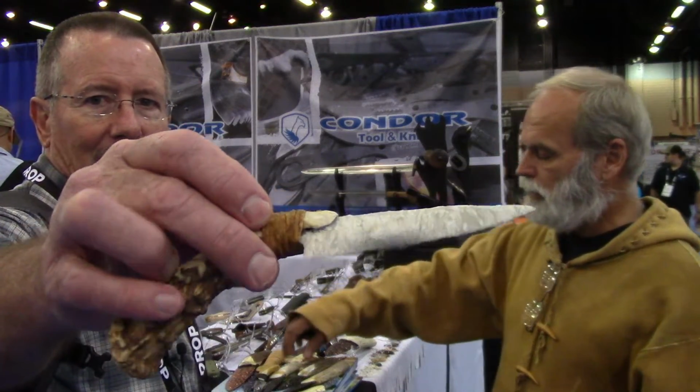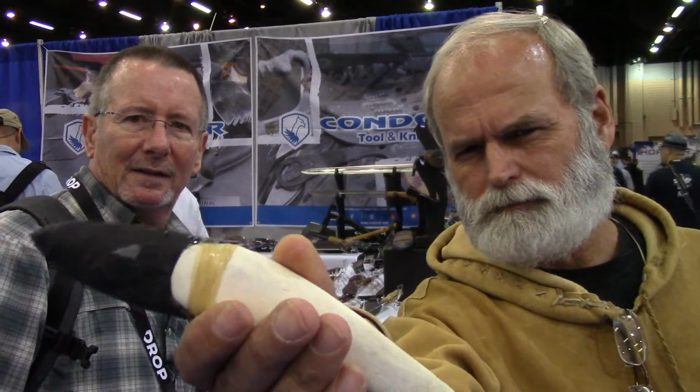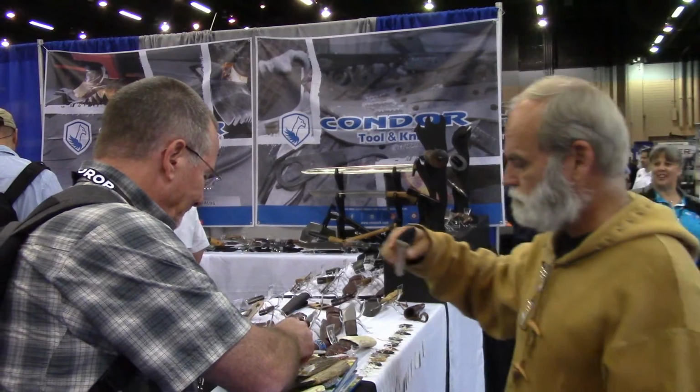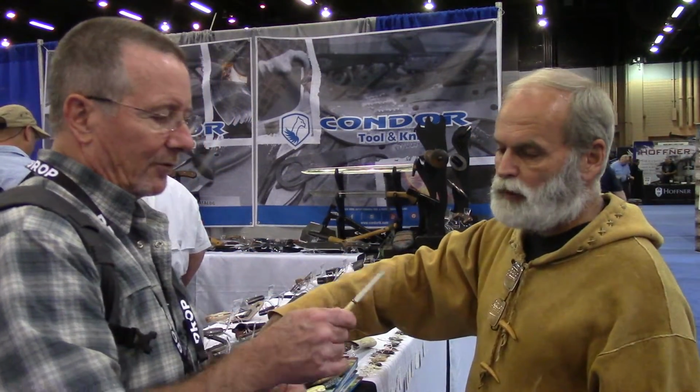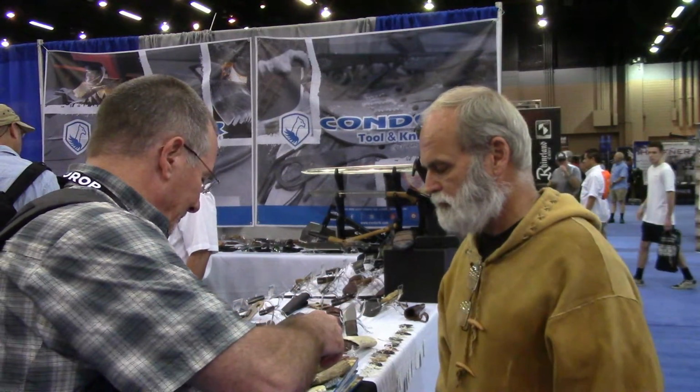So this is flint? That's novaculite. That's what they make sharpening stones out of. And this is novaculite too. That's pretty neat. And this one is really, really pretty. That's fiber optic material. So this is modern material. It's modern material, and that's on a coyote jaw. So we've got a blend of modern and traditional. Pretty cool.